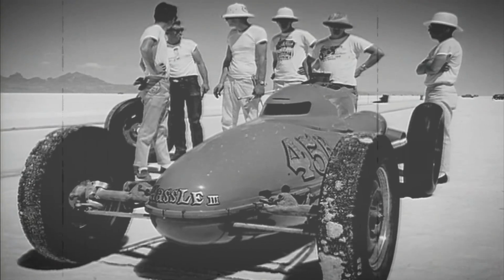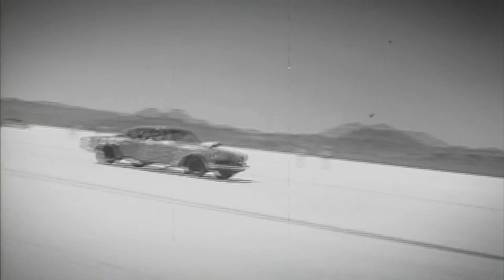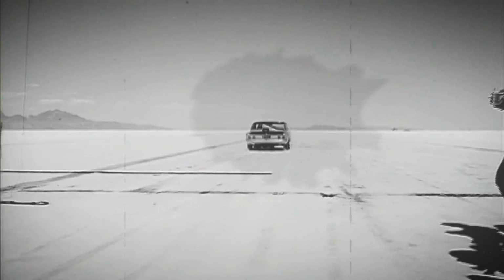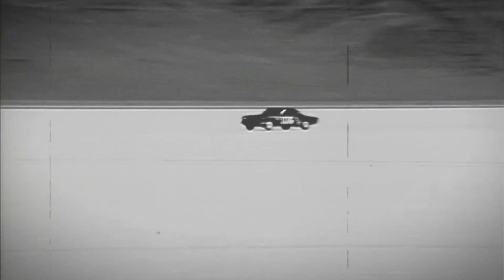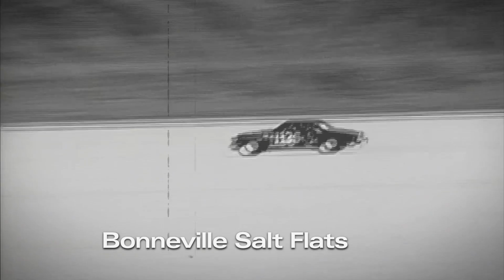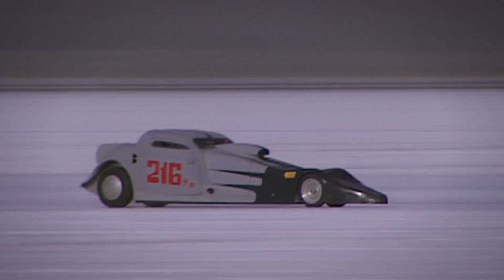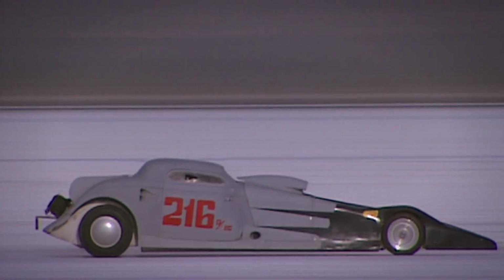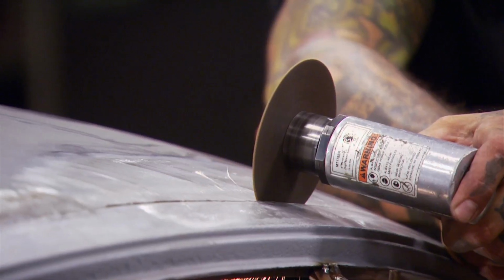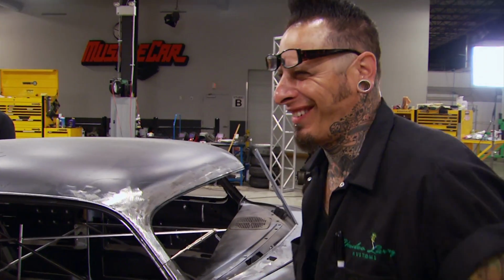Now, where did the idea of chopping the top come from originally? It goes back to the early days of hot rodding and record speed runs on the salt flats and dry lake beds out west. Chopping was an attempt to reduce the frontal profile of a car to increase its speed potential. Some racers chopped their cars so severely that the windows were only a few inches tall. And pretty soon, hot rodders everywhere were adopting this look for the street and the drive-in. So when you're slicing the top on anything, you gotta get guys that know what they're doing.